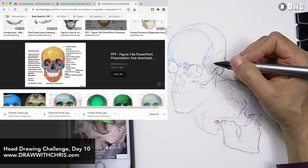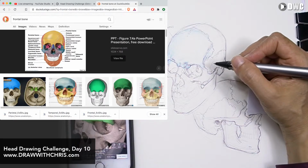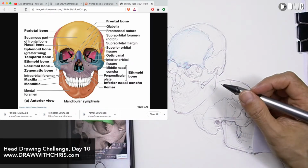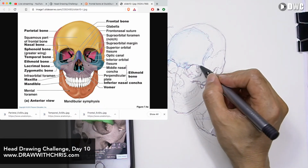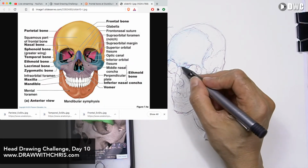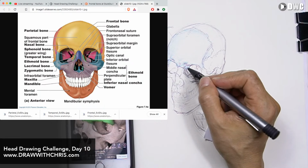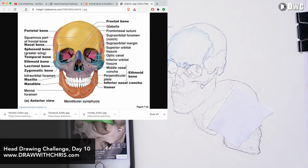Supraorbital margin. This is useful. It's a little small. Okay, I can view that big. Let's see this real quick. All right, so supraorbital margin. What is that? I guess that's the ridge. Supraorbital margin. Supraorbital foramen, the notch. What is a supraorbital foramen? Frontonasal suture. So a suture means cut. So this cut is a suture. Glabella. What the heck is a glabella? Man, this is incredible.